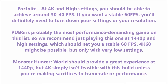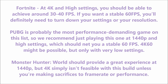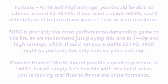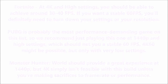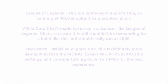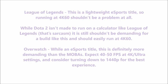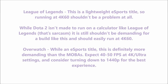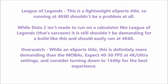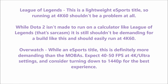Monster Hunter World should provide a great experience at 1440p. But 4K simply isn't feasible with this build unless you're making sacrifices to frame rate or performance. League of Legends. This is a lightweight esports title, so running at 4K 60 shouldn't be a problem at all. While Dota 2 isn't made to run on a calculator like League of Legends, that's sarcasm, it still shouldn't be demanding for a build like this and should easily run at 4K 60.